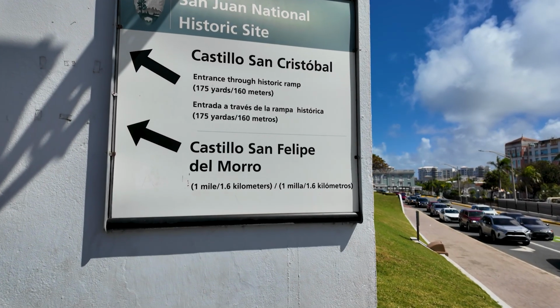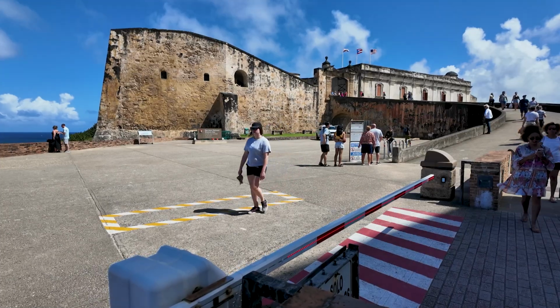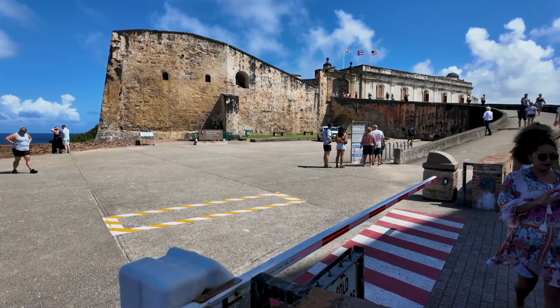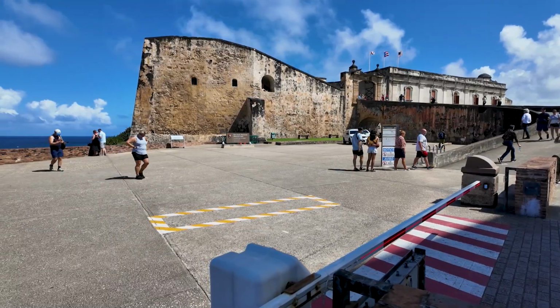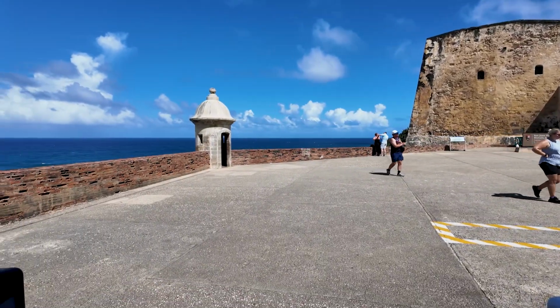We have officially made it to the second San Juan National Historic Site, the Castillo San Cristóbal, and it is a very popular location. We are just hunkering down in the shade right now while we wait to go in, and we were here the last time that we visited San Juan.